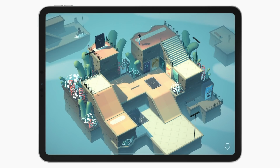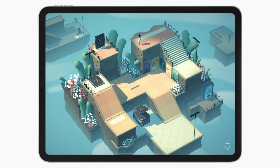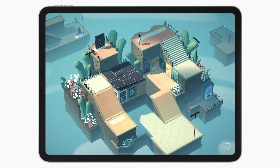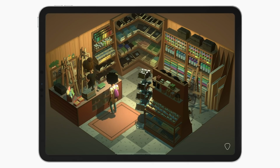At the end of each level, memories will play, explaining the backstory of the main protagonist. There is no dialogue here. All the characters speak in an unknown language, and the art style is inspired by contemporary artistic movements. Just note, the game doesn't support controllers, but it doesn't really need this feature anyway.